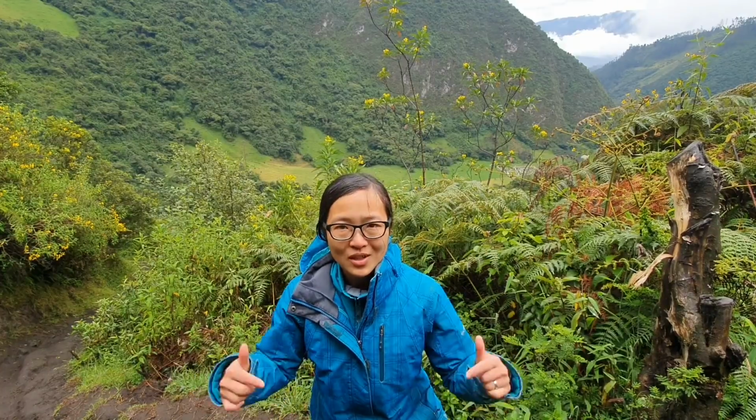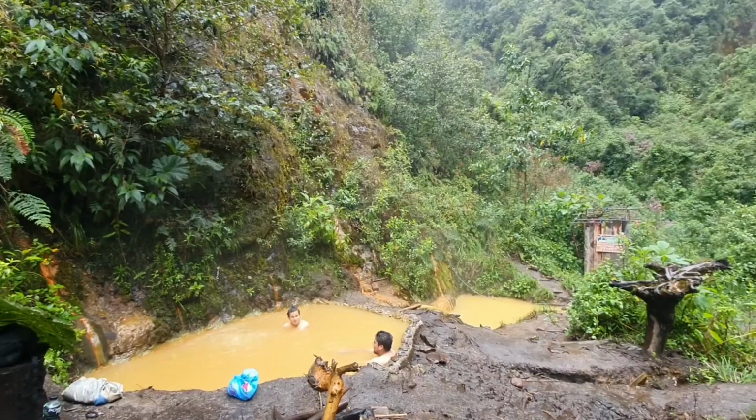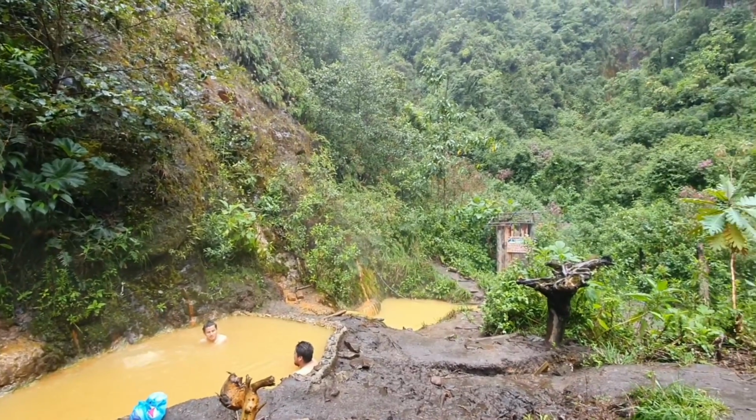Well, anyway, if you're in Ecuador, it's also a thermal or hot spring destination. So make sure if you're here, don't miss the hot spring.